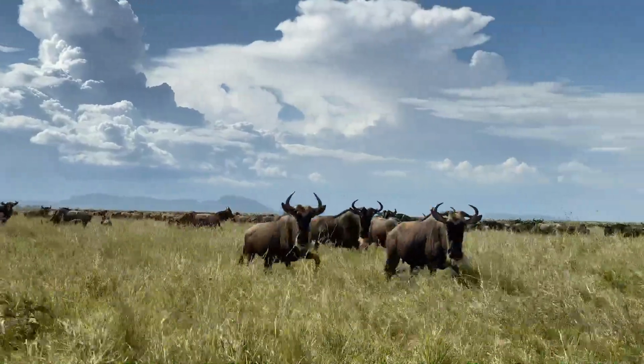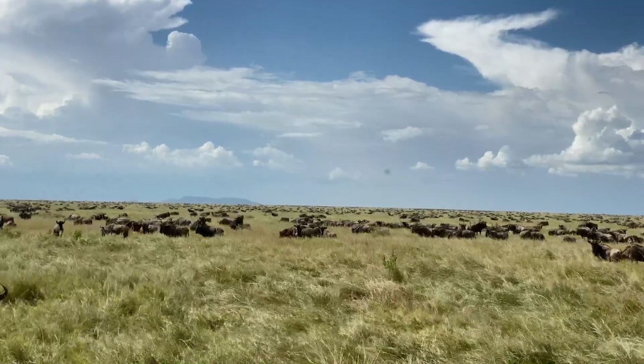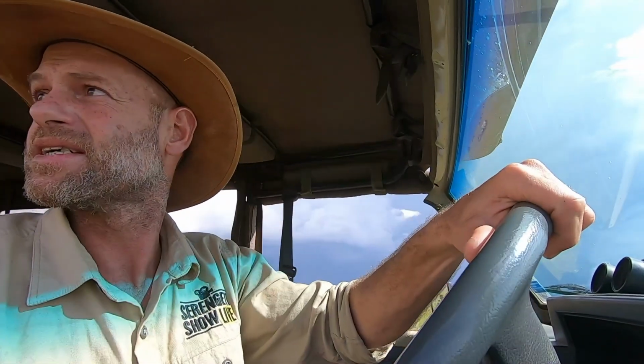And these are western white bearded blue wildebeest. So we're going to just take a turn and drive through them again, but no words can describe, and it's very hard to capture on film.